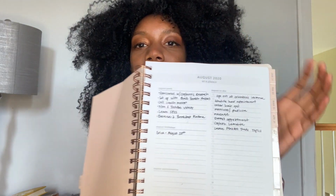At the top, it has your to-dos for the whole month, which I really like, that goal setting on a monthly level. And then it has August birthdays. My friend Erica's birthday was in August, so I wrote that down. And then August anniversaries, and then additional notes, and there I put spiritual grounding and preparation. And then I like to cross off days because it makes me feel accomplished. Yeah, I think just basic planning.